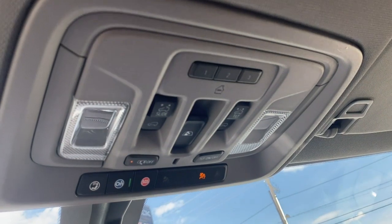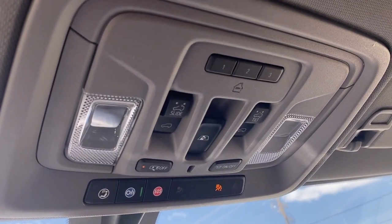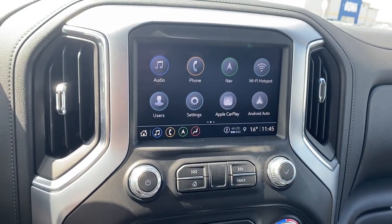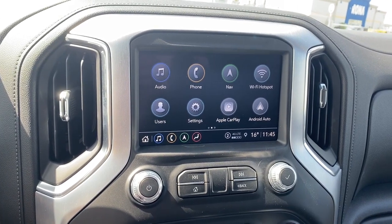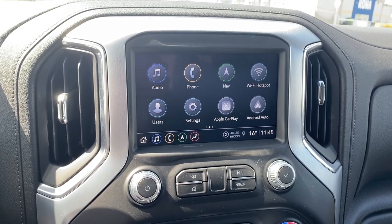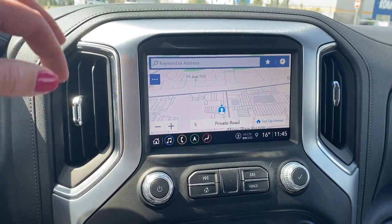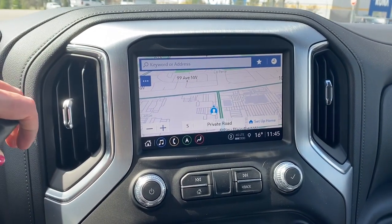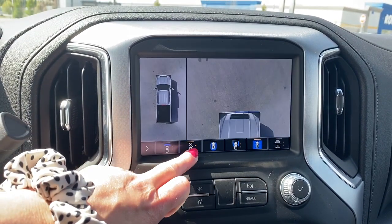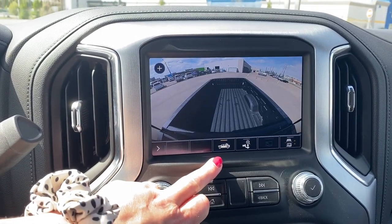Up above, the programmable garage door opener, rear window slider, power sunroof buttons, and OnStar. This is GMC's Infotainment Center. It's equipped with Apple CarPlay and Android Auto. It also displays the outside temperature, the time, it's got navigation, and it doubles as our backup camera. We're able to change the camera view by pushing those buttons at the bottom of the screen. We've also got our bed view camera.